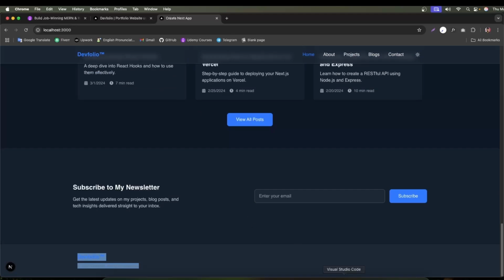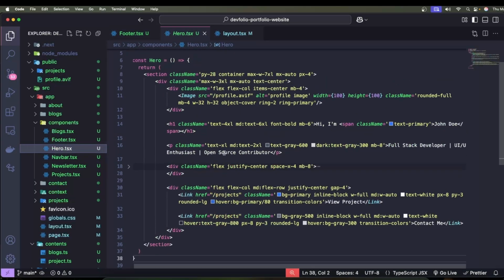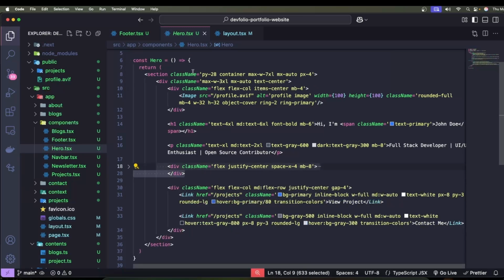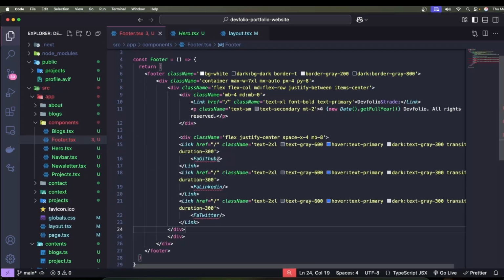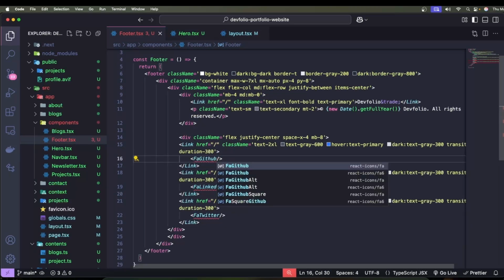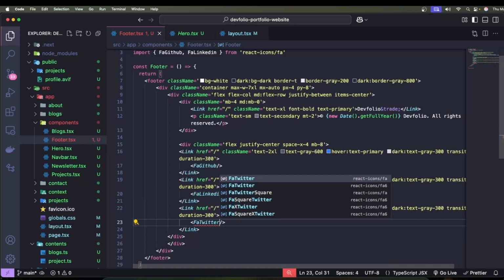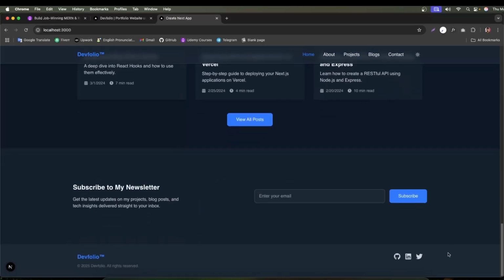So to define all of these icons, we can just copy it from hero section. So here you can see we'll have this. Okay, we'll have this section. So we can simply copy it and back to here and replace it there. Okay, so we'll have to import GitHub from fa icon, LinkedIn from fa icon, then Twitter from fa icon. And right now if you check it, you will have something like this.